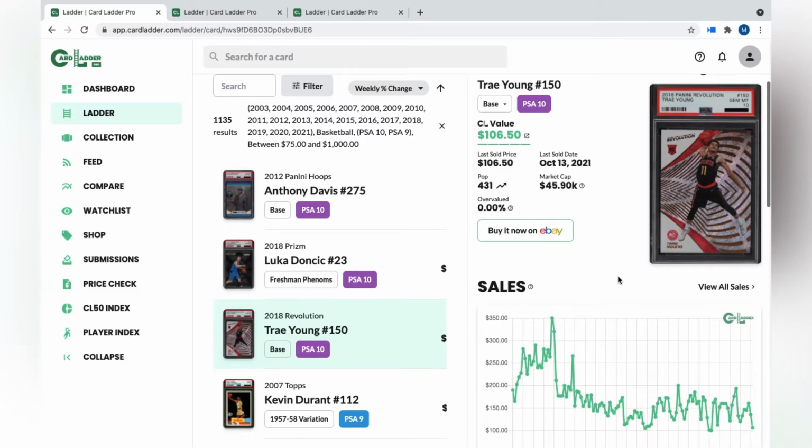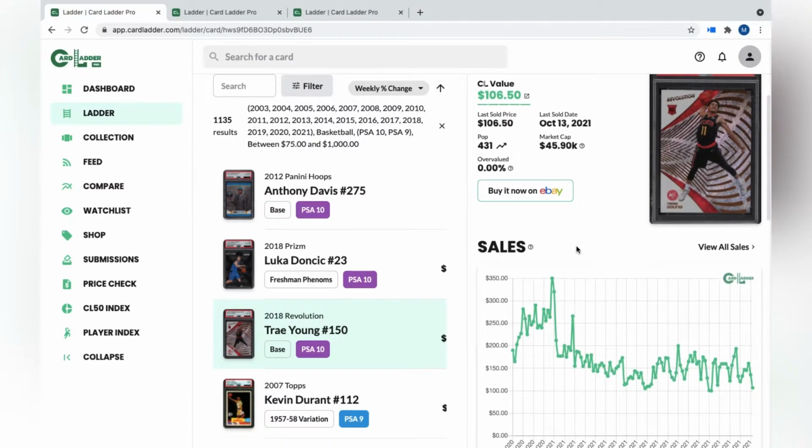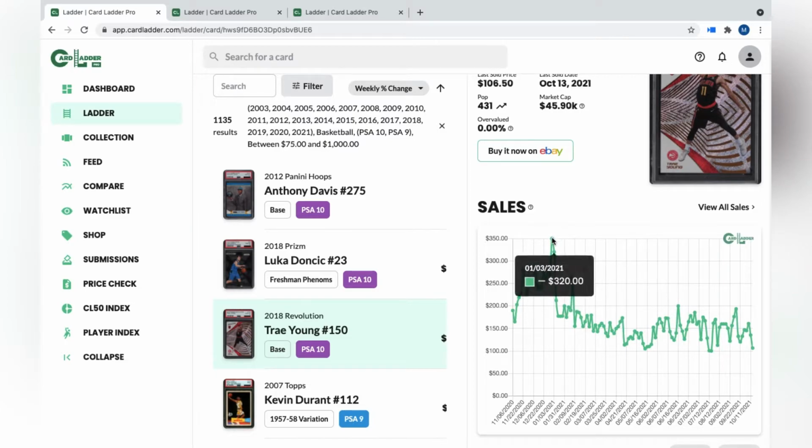We have Trey Young Base Revolution. That's a sick card, in my opinion. That might be good for anyone who PCs Trey Young. I think for $100, that's a pretty cool card. At one point, someone bought it for $350 in January, and it hasn't touched anywhere close to that since. I guess this sale right after for $320. A $100 to $120 card, in my opinion.